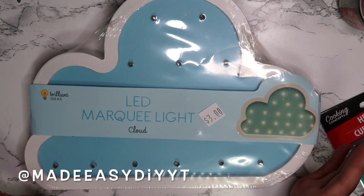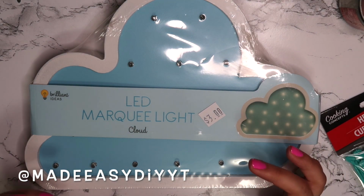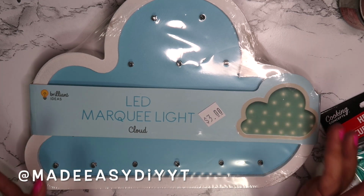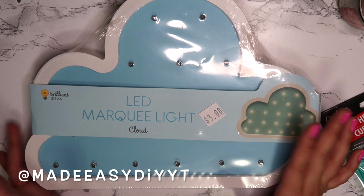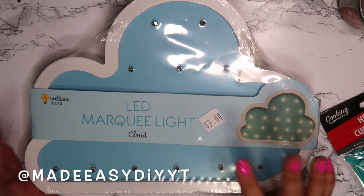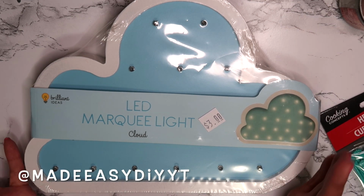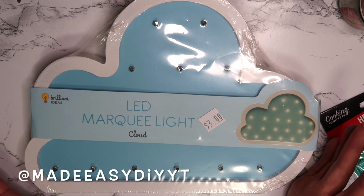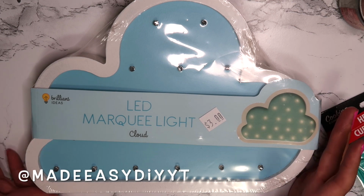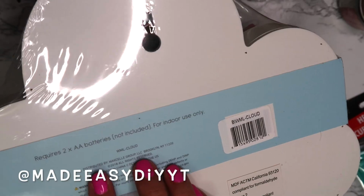They have this new section that I don't know how to feel about. It's supposed to be everything $1, but now they have a section with different prices. They have this super cute cloud LED light that I love. It was just $3, and I mean, this would be a lot more at other stores, so I don't know how to feel about the new section that's not $1, but then it's a good deal, so I really like this one. It does require batteries, 2 AA batteries.